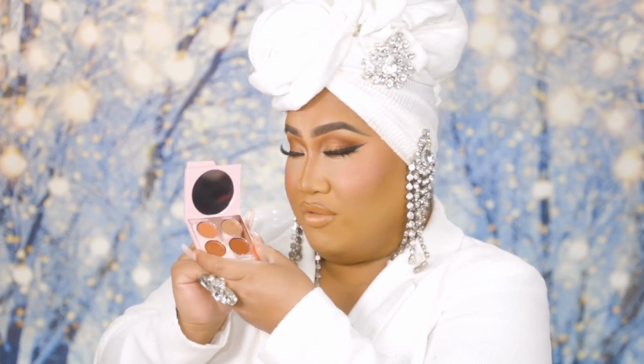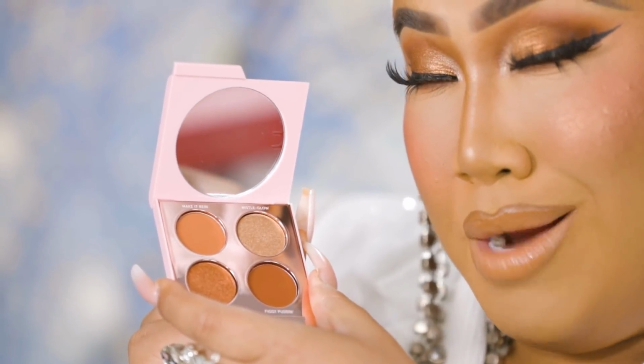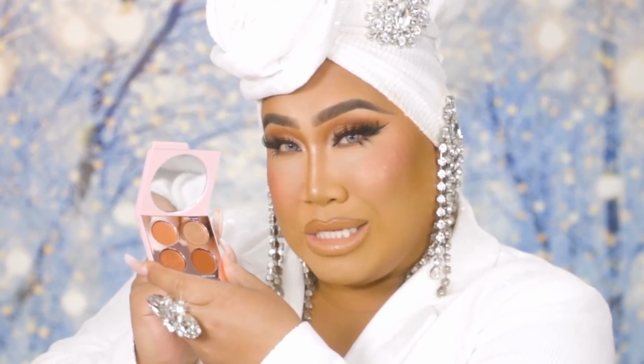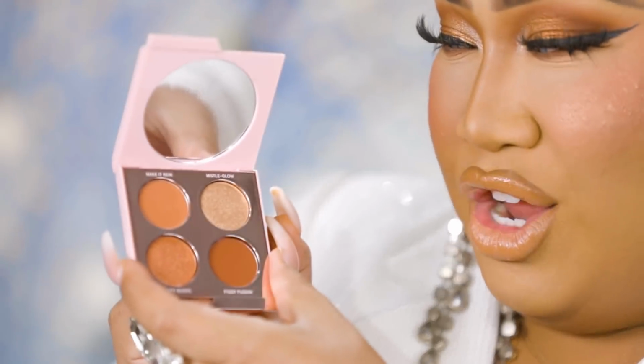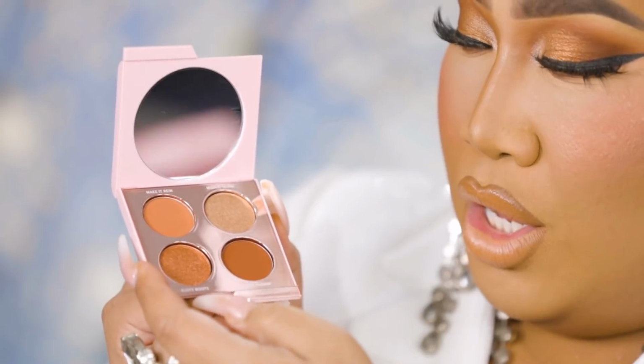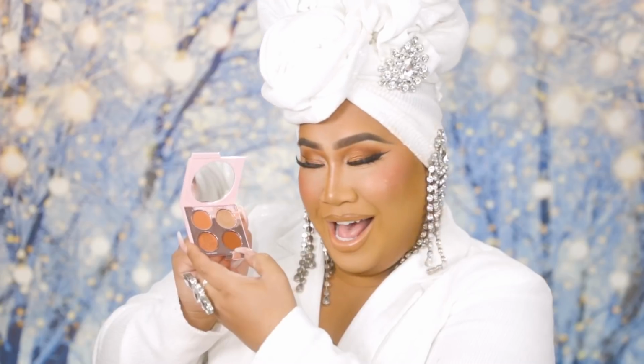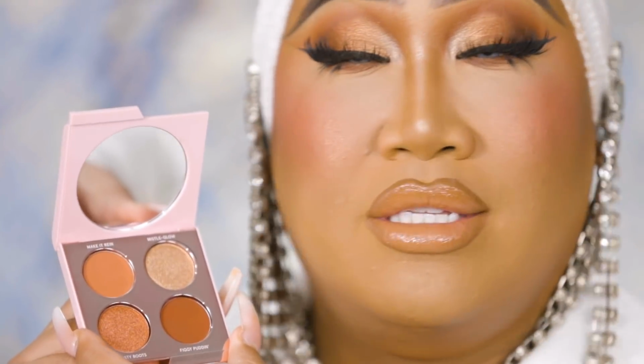And also over here, we have Copper Cider, obviously copper, beautiful colors. Also, these palettes are inspired by drinks, so I can't wait to drink Golden Cocoa and Copper Cider, and on the eyes as well. This is Make It Rain, like right here, Mistle Glow. There's also Rusty Boots, and then Figgy Pudding. How cute are these colors? And you guys can see it on my eyes. I'm wearing Copper Cider palette.